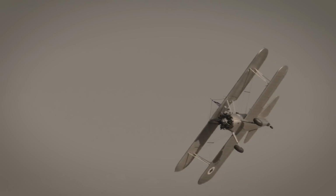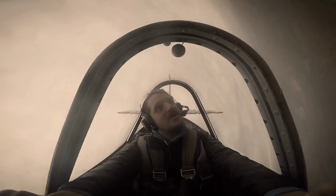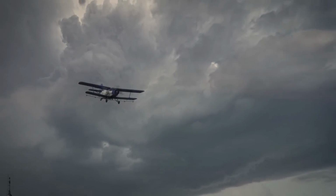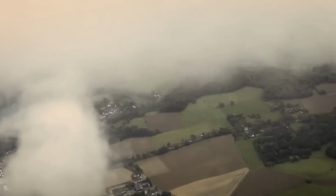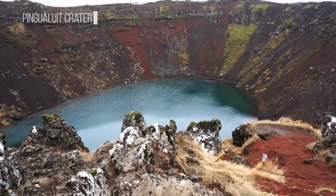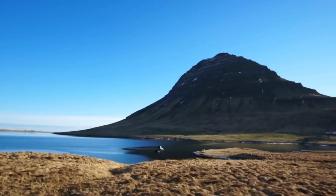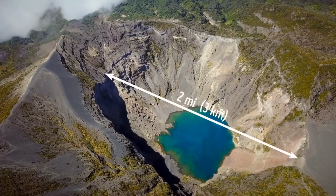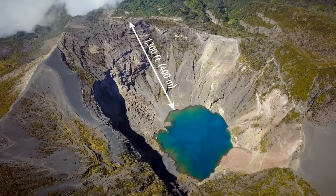In 1943, one pilot strayed from his regular flight path to avoid dangerous weather conditions. Flying over Quebec, Canada, he spotted a large, perfectly circular basin. That is how the Pingualuit crater was discovered. Around 1.4 million years ago, a meteorite hit this spot, creating this small but deep impact crater. It has a diameter of 2 miles and a depth of 1,300 feet.